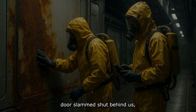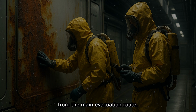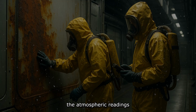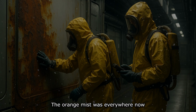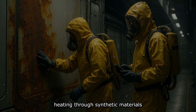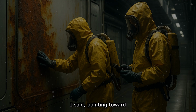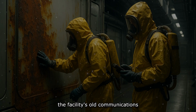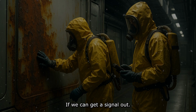The loading dock's steel door slammed shut behind us, sealing out the screams from the main evacuation route. My hands shook as I checked the atmospheric readings on Thalen's detector. The orange mist was everywhere now, eating through synthetic materials faster than we could track. "The broadcast equipment," I said, pointing toward the facility's old communications array mounted on the loading dock's concrete wall. "If we can get a signal out."